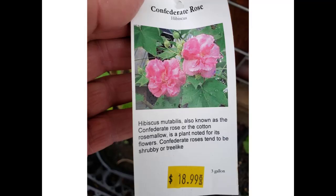Okay, as everybody knows, I propagate things. Hibiscus is one of the easiest. It's a Confederate Rose, which is the hibiscus family, but it's one of the easiest plants to propagate. And I give some away, I sell some, take donations for some. But this was one that was at the feed store for $19.